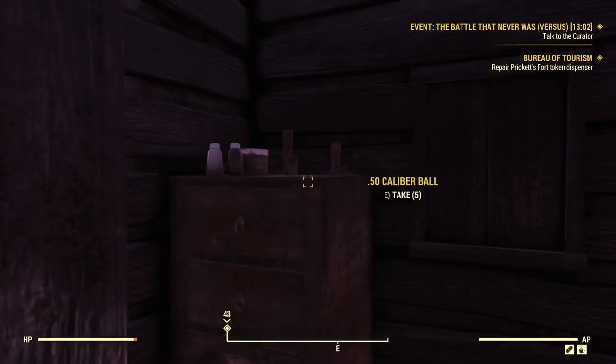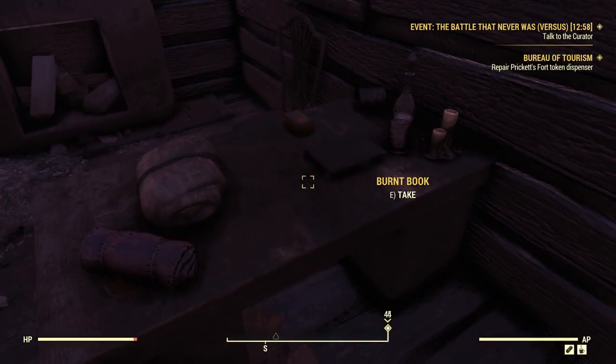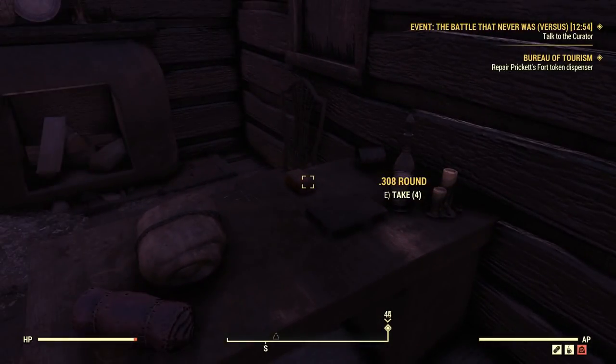Oh man, there's all kinds of stuff in here. More of those 50 caliber balls. Here's a marksman's, a sniper rifle. I've been wanting one of those. Now I'm over encumbered. Should come as no surprise to anyone.